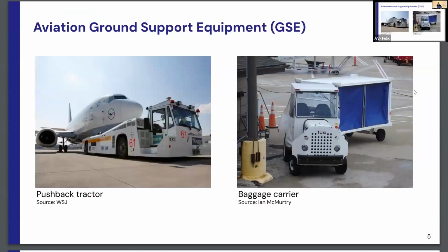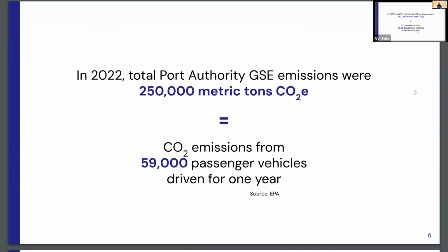So what do I mean by ground support equipment? GSE is anything that, at least as the Port Authority defines it, is an operation vehicle that helps support the airports and runs on the tarmac, from pushback tractors to baggage carriers to stair chairs and all that kind of stuff. The Port Authority's GSEs are actually quite a huge emitter. In 2022, they emitted 250,000 metric tons of CO2. While that might only constitute 6% of the Port Authority's overall aviation emissions, that's still the equivalent of 59,000 passenger vehicles being driven for 1 year.